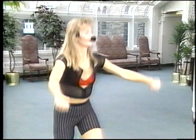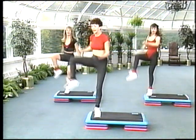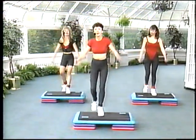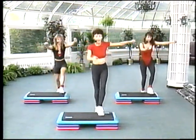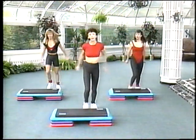I'm going to make a little change here. I'm going to take them off the end next time. Here you go. Your turn, right off the end. Up knee off the end, up knee walk walk. That's it.